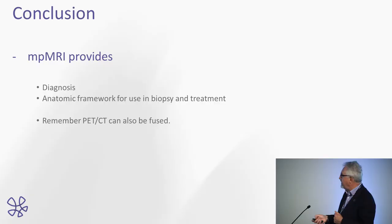Ultrasound is great in real time, great for sticking needles in, you get bright echoes along your needle line, but you can't reproduce it because you don't know exactly where you are in real time. So that's why you need the frame, and the MR gives this anatomical framework that urologists use for the biopsy.